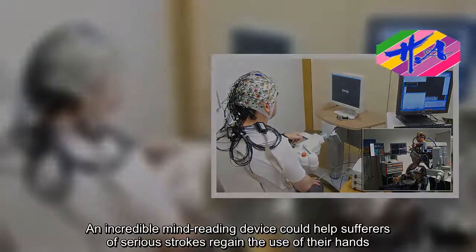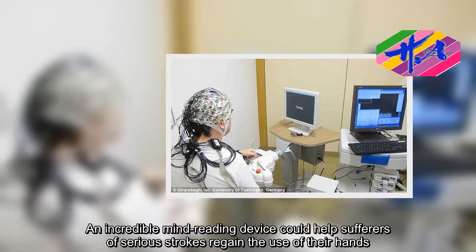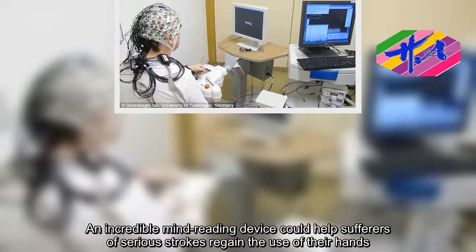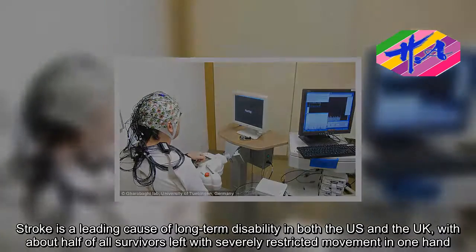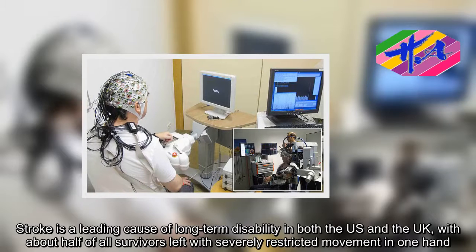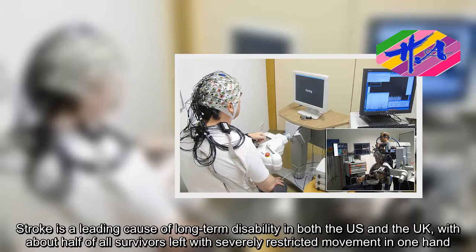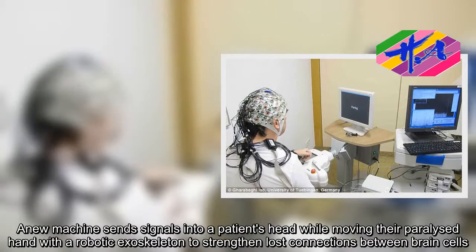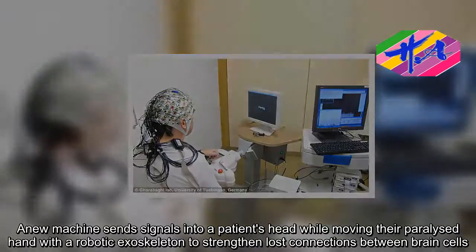An incredible mind-reading device could help sufferers of serious strokes regain the use of their hands. Stroke is a leading cause of long-term disability in both the US and the UK, with about half of all survivors left with severely restricted movement in one hand. A new machine sends signals into a patient's head while moving their paralyzed hand with a robotic exoskeleton to strengthen lost connections between brain cells.